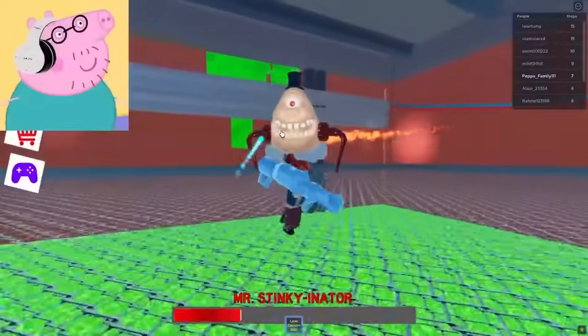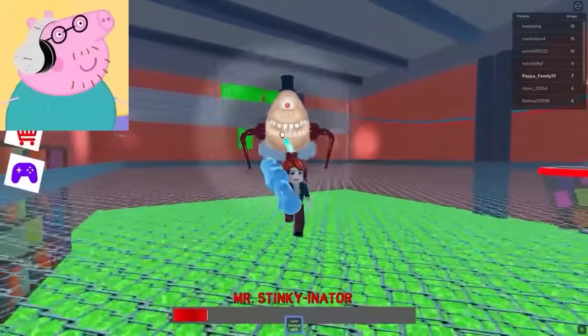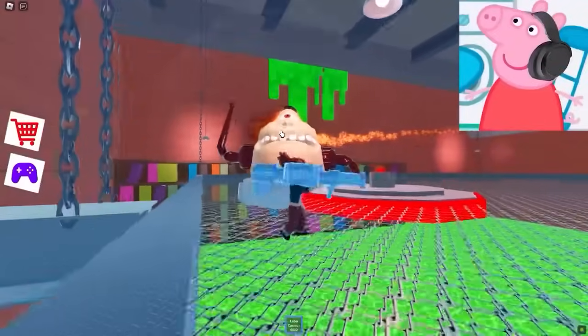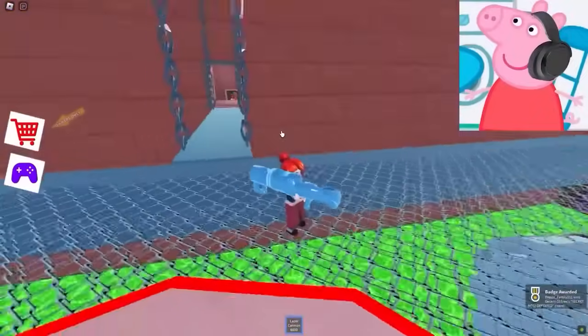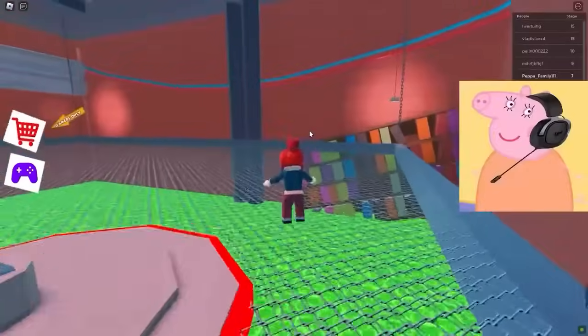Family, come on. He has very little health left. Let's kill him quickly. Hurry up. Don't let him get too close. A little more health. Yay, family, we finally killed it. It was very, very hard, but we did it.